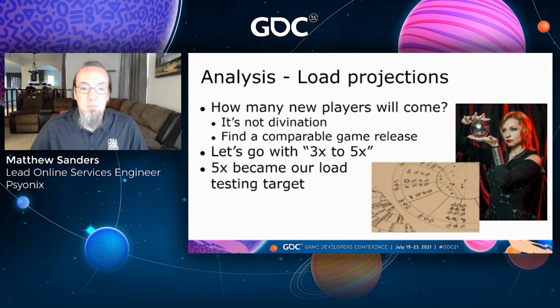Let's start with load projections. How many new players will be brought in by going free to play? It might seem hard to divine, but there are techniques. One of the best ways is to find a comparable game release that's similar to yours. Unfortunately, Rocket League is a multi-console sort of sport, sort of action game with rockets, so there were no incredibly close comparisons available. Ultimately, we settled on an increase of 3 to 5 times our current scale. We used the upper end of this projection as our load testing target. We'll cover much more on this load testing later.